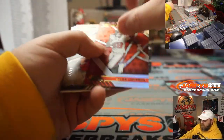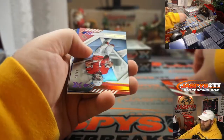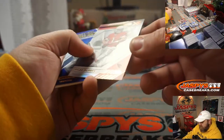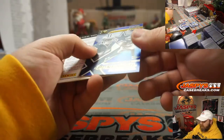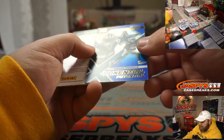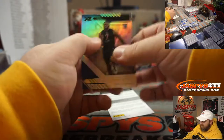Tyler Johnson to 99 for Tampa, Mark Nation. Kyler Murray to 75 for the Cardinals, last spot mojo, Ryan Redmond. You got a redemption. Michael Gallup to 99 for the Dallas Cowboys, that's Brett Rogers. Get your guesses in on the redemption.